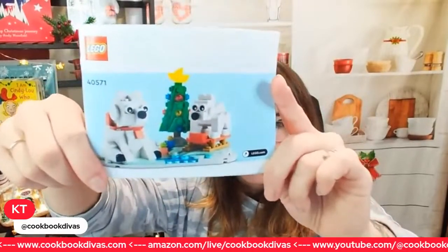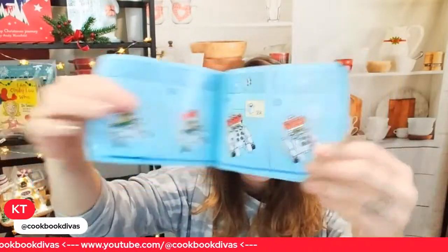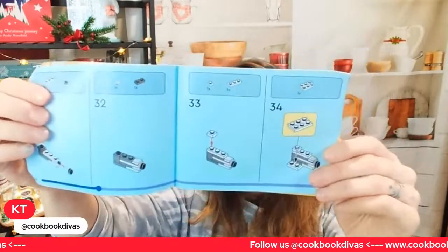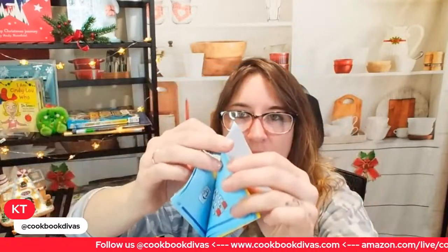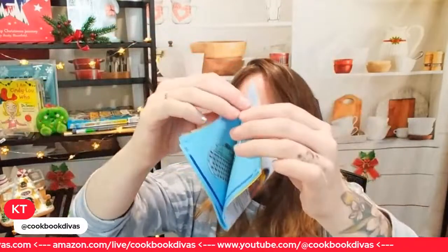Here is what it will ultimately come down to, but it's separated into 3 different bags. And they give you a step-by-step guide on how to build everything. And it's very easy to follow. I already built the bear, and I will show it to you in a second, but it took me maybe like 20 minutes to put together. So I tried to go pretty fast. So here is what the bear looks like.